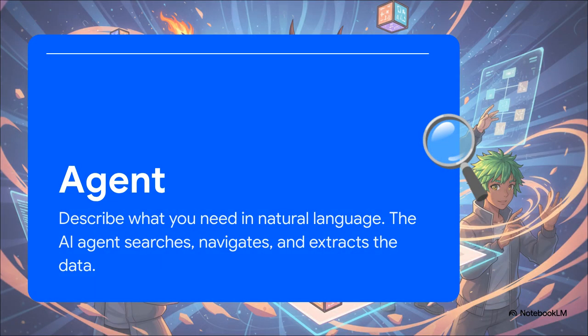And that brings us to the crown jewel, the agent. We've already seen it, but it's worth saying again. This is the ultimate endpoint. You just describe the data you need in plain English, and the AI takes care of everything else.